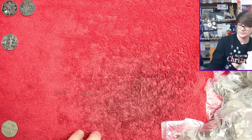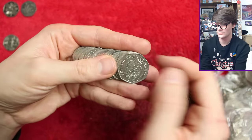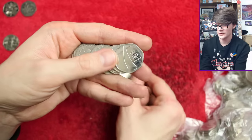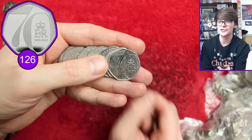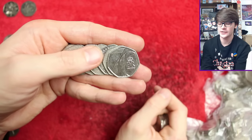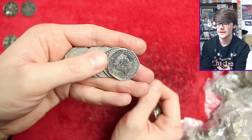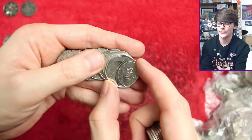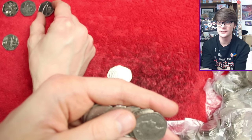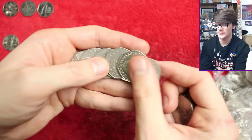We got Platinum Jubilee there. There's two different portraits you can find on this. The Queen on horseback was an NIFC, a collector's only coin, not circulated. And that portrait is how it appears in circulation. There were 5,000,070 of those put in circulation, so it's going to be a very common coin.